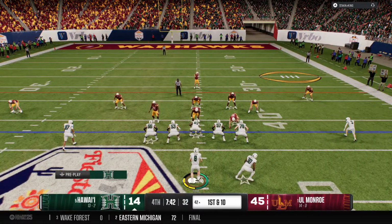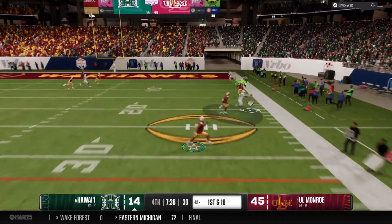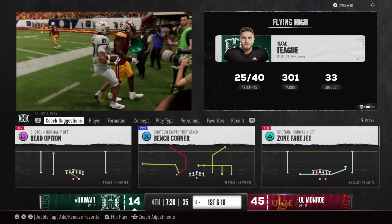Boy, the defense is in the right coverage here. Looked like they had exactly what they wanted to be able to come up with a stop here on 4th down. But there's the timing between a quarterback and the receiver. They knew exactly where they needed to go. Great timing and a 1st down.